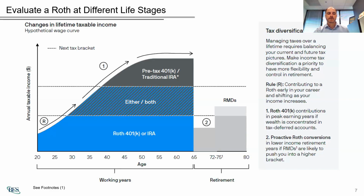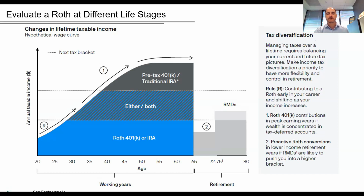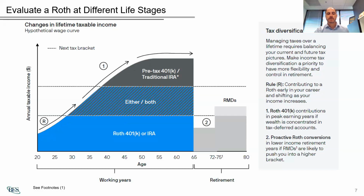And then as we go up the curve on this chart, or as one gets older and earnings continue to grow, depending on your specific situation, and we're going to look at some case studies later, it may make sense to do both pre-tax and after-tax contributions. And then towards the end of your career, in your peak earnings, you need tax deductions. It probably makes sense for a lot of people to make pre-tax contributions, as reflected in that gray region. Everyone's situation is unique, but this is what we often see at different life stages.